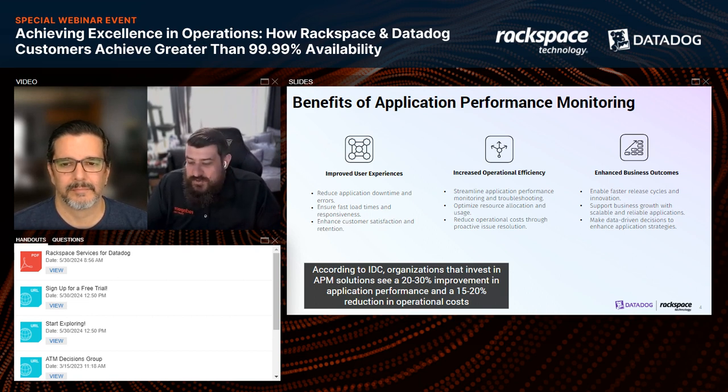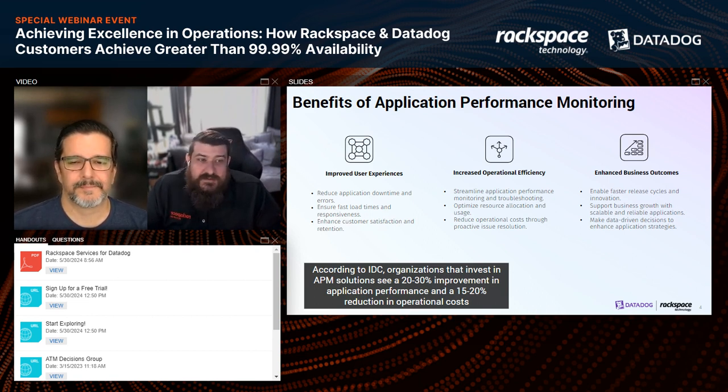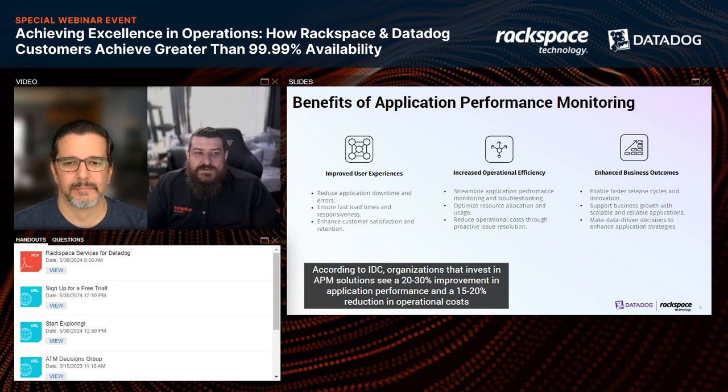And then that all leads into enhanced business outcomes. It enables you to innovate faster. It will increase your release times. It will support your business growth and stability. But most important, it helps make data-driven decisions for your business.